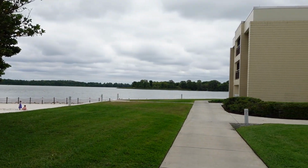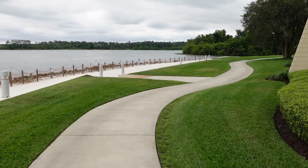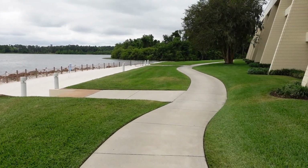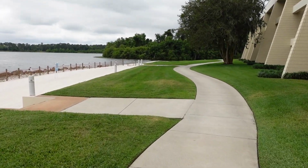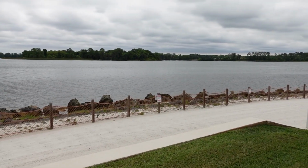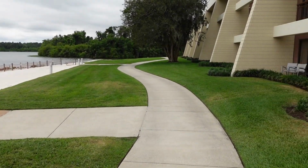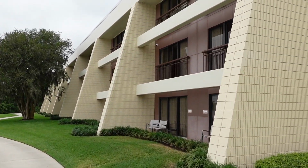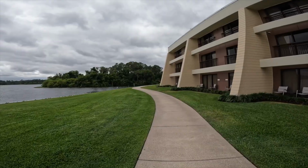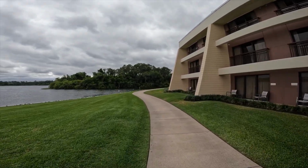All right, so right next to the beach, you have the garden wing. And we're gonna take a little leisurely stroll around here. I don't think I've ever walked around here before. Looks like they have their own little beach. Again, it's very quiet. It is so nice. I think this is one of the rooms I would want if I were to stay at the Contemporary. I think the only noise you would get is the boats passing by through this channel here.